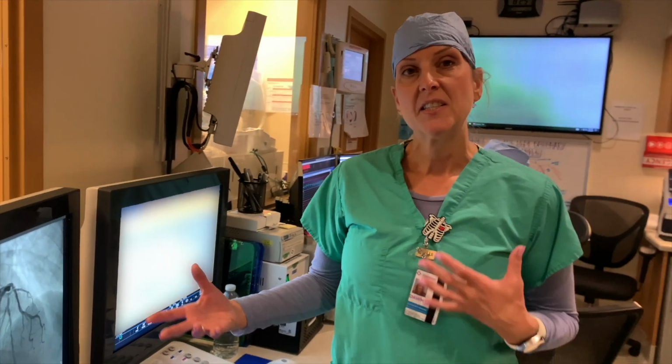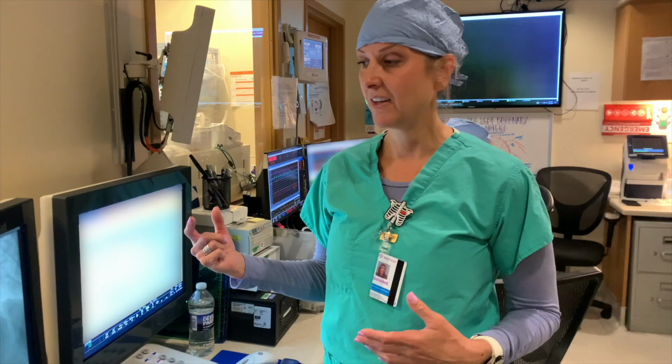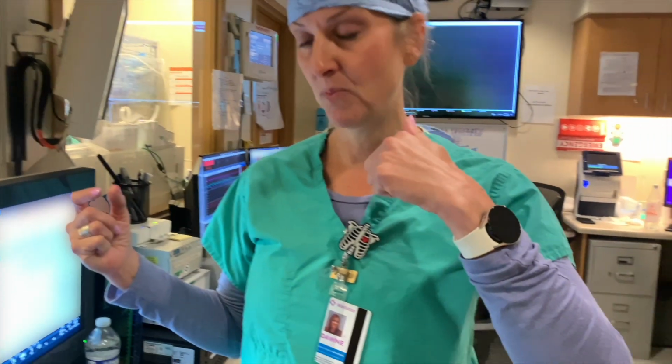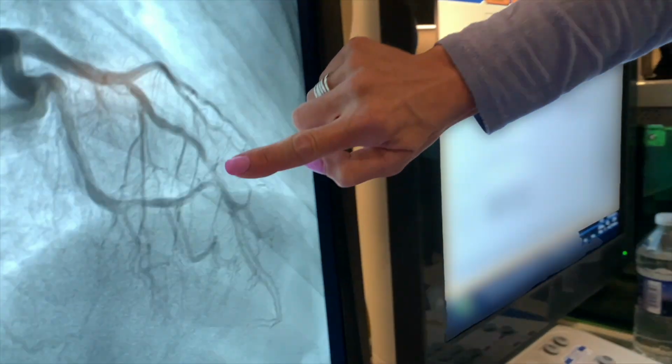Sometimes when it isn't obvious how much narrowing there is, we have a procedure that we can do. It's called a DFR, where we put a wire down across the lesion, which is what we call that, and it'll measure the blood flow before the lesion and then after the lesion.